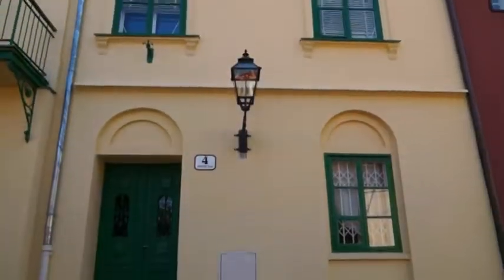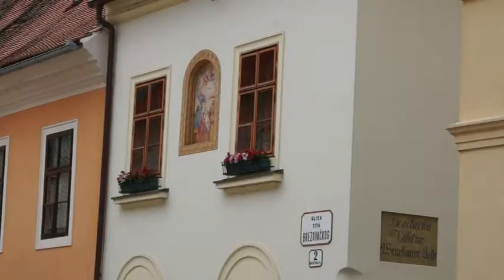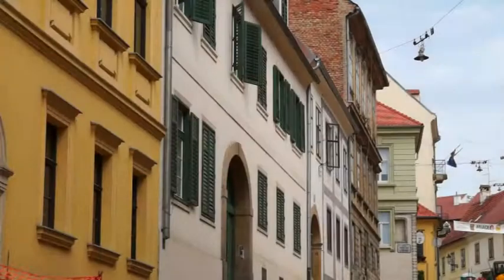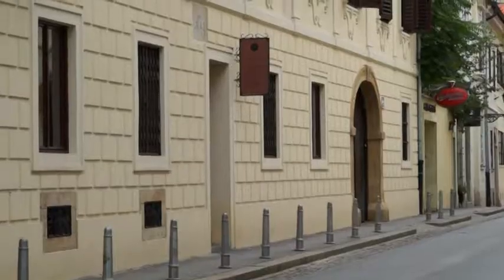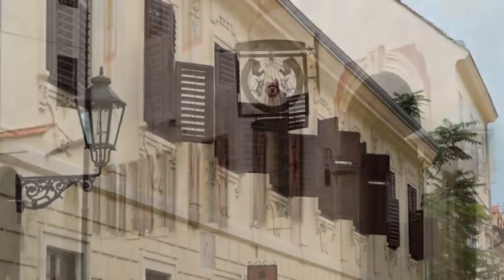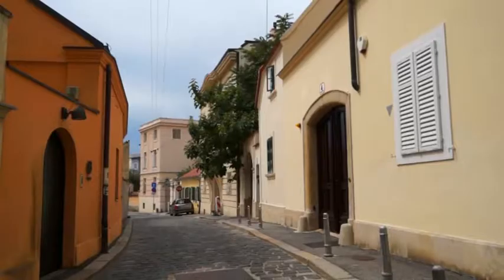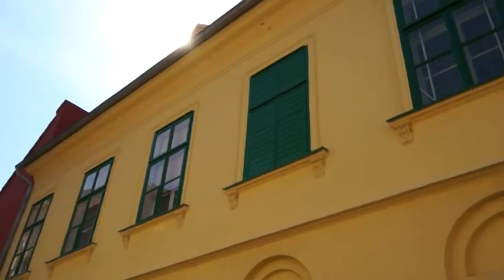Basaričekova, Freudenreichova, Mesnička, Radičeva, Opatička. These are just some of the streets where heritage has been restored to its old glory. All of this and much more has been done in the new, splendid millennium of the Croatian metropolis.